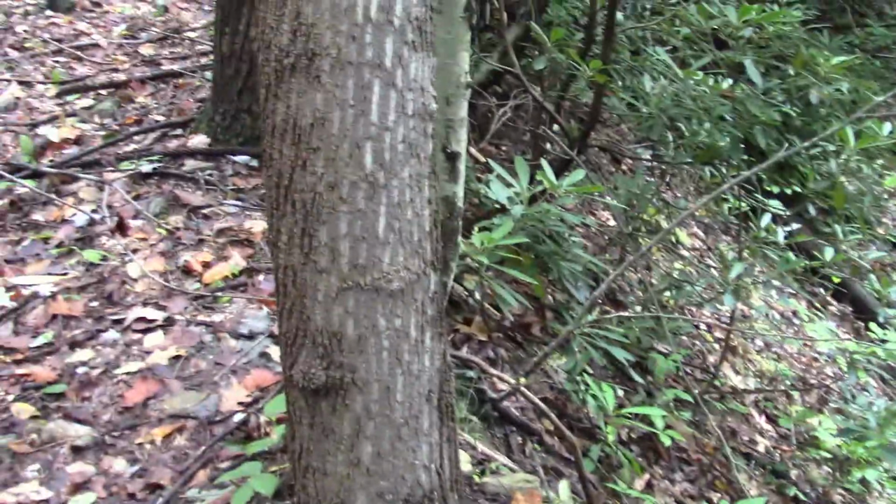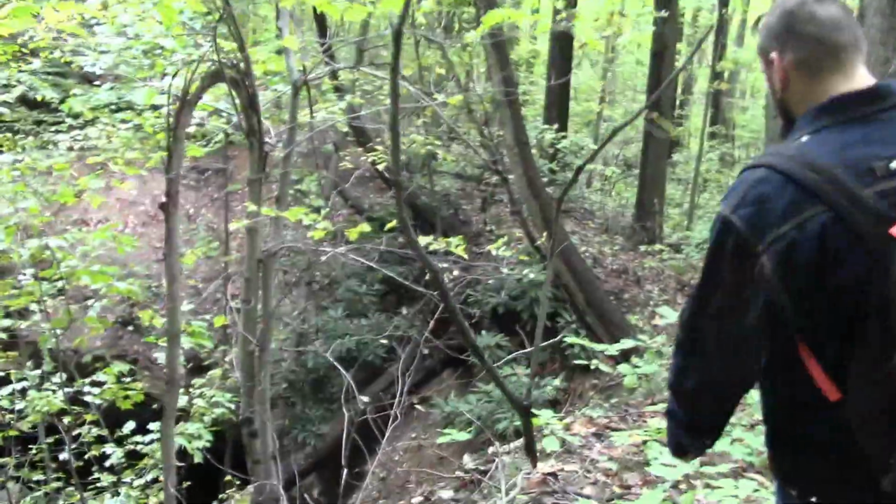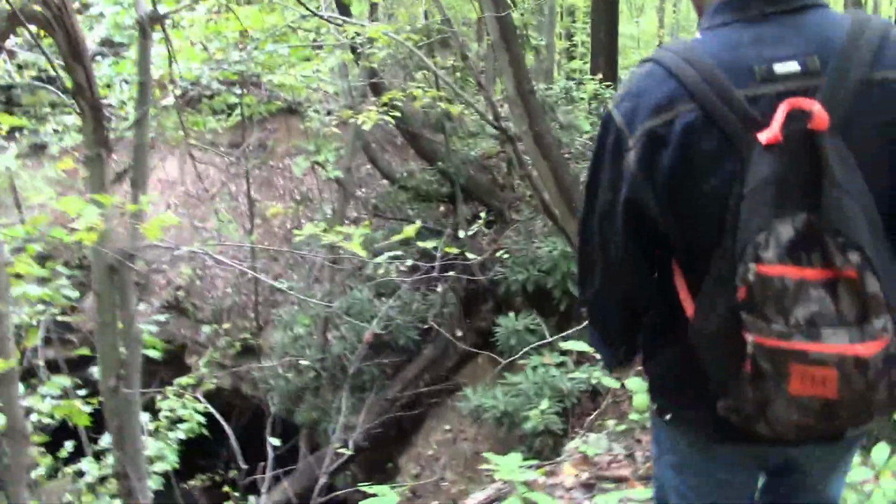Yeah, I won't be able to do that. It's right over top of that cave. We got over there and then stuck. We're going to have to go the same way they're going. There's fresh claw marks the whole way up that tree.